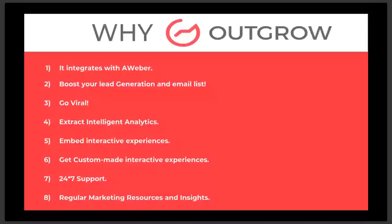Fourth is that you can extract intelligent analytics here. Maybe you want to know which prospect is an Eagles fan, or maybe you want to know which person has more than 20 employees. You can get customer insights without being pushy. Fifth is that you can embed interactive experiences in your emails, in your website, and in your customer chats. In fact, you can even get custom embeds. The sky's the limit. In fact, scratch that. There is no limit to how much your company can grow.